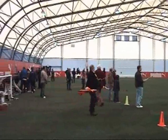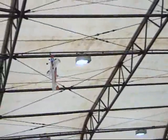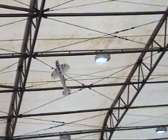Despite the sub-zero temperatures outside, the hardy band of over 30 indoor flyers turned out for the afternoon's event.